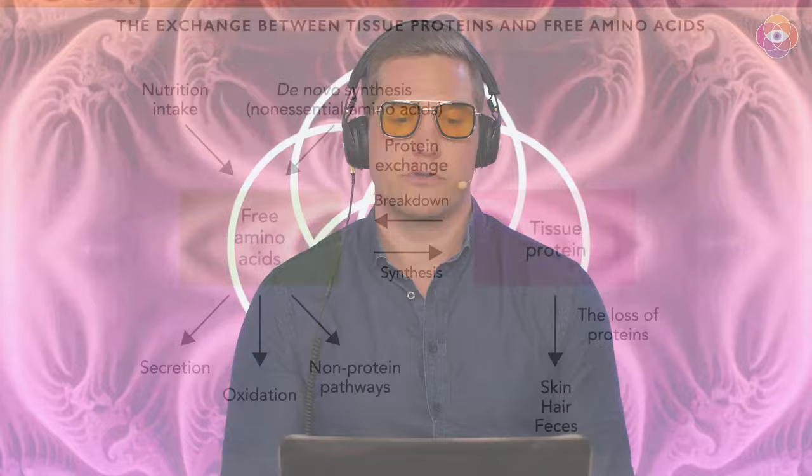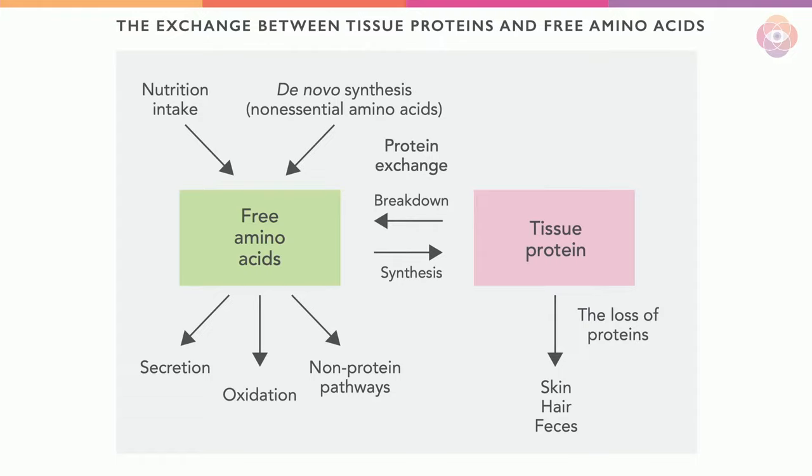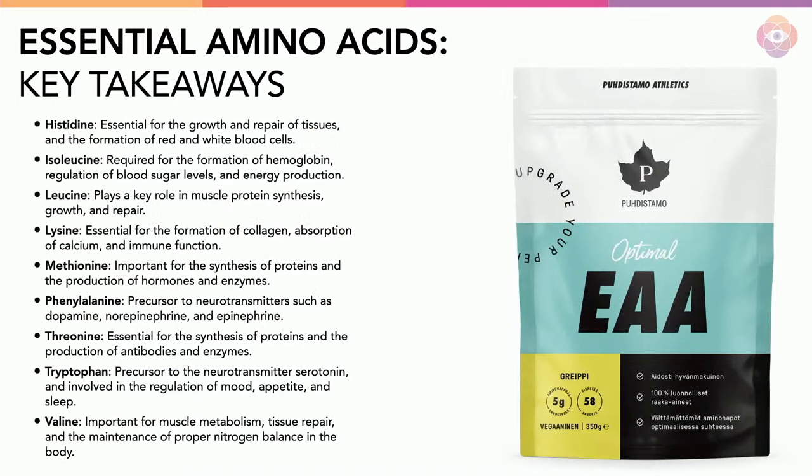But you wouldn't want to actually be burning your muscles for energy. And protein could be lost via skin, hair, and also the feces. So this is a constant exchange of different amino acids and the pool. But my favorite one is the essential amino acids. They are essential amino acids.